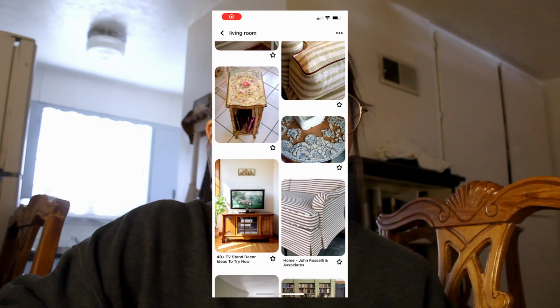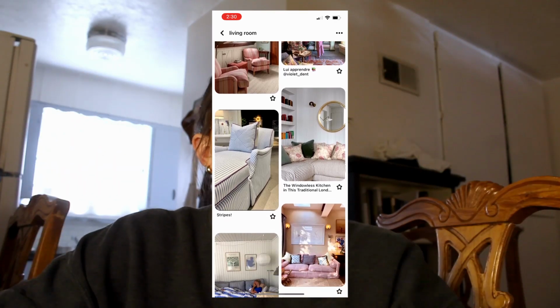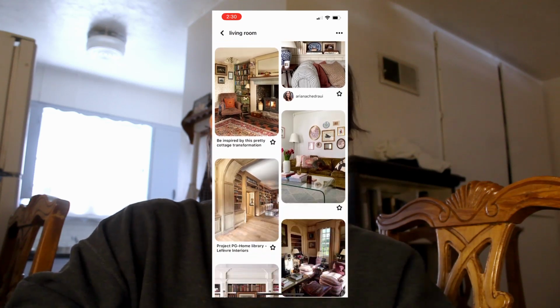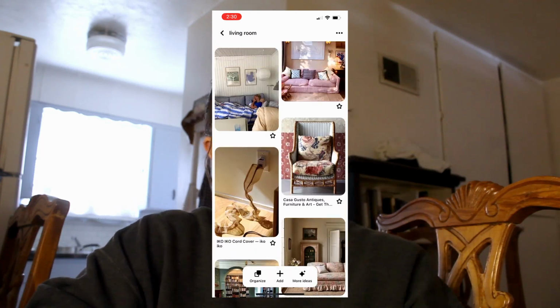I am a big Pinterest user, so I have been pinning ideas for my living room for the longest time. A recurring theme on my Pinterest board is striped couches. I love a striped couch. It's very coastal to me. Coastal, cozy. It just feels like a grandma house, but in a chic way. Classy and coastal.